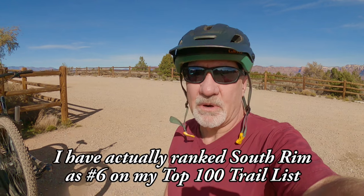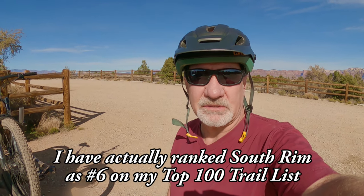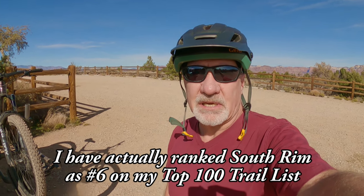So the South Rim Trail here in Gooseberry Mesa is a fabulous trail. This is the third time I've ridden it, and I think I get a greater appreciation for it every time I do it. I'm thinking this is like one of the top 10 all-time trails. I can't wait to come back and ride this area again.